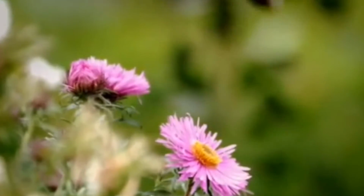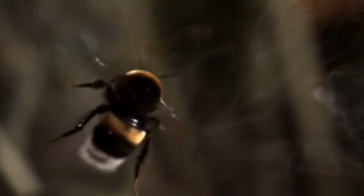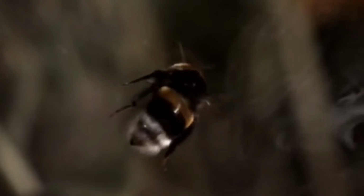We see that bees flap their wings at a rate of approximately 200 beats per second, that is, 12,000 times a minute. But surprisingly, this isn't technically enough to keep them airborne, with them being rather large and their wings rather small. We only see the real answer when we slow it down exponentially.